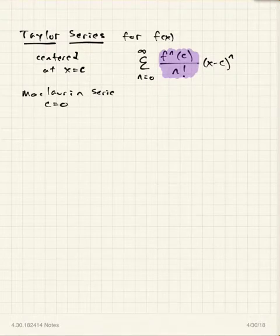I don't usually use that distinction. I just refer to them all as Taylor series. But if you're reading through a textbook or looking at other videos, possibly they may talk about a Maclaurin series. The Maclaurin series is simply a Taylor series centered at 0. Okay, so I wanted to make sure that we had that written down again. It kind of reminded you of that.